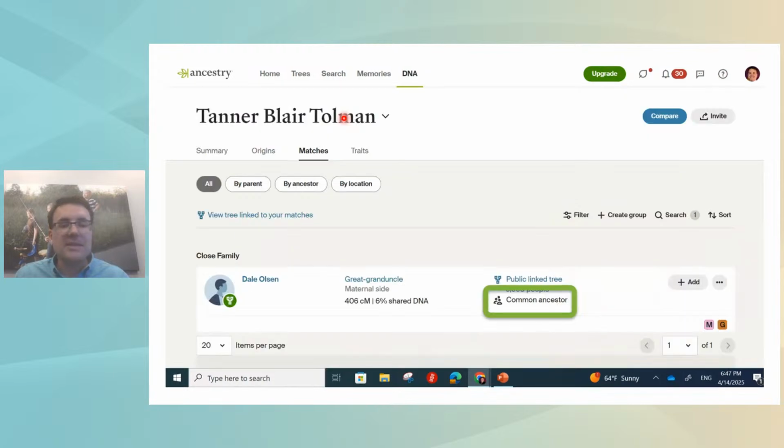What it does is it's going to scan your tree and compare it to the trees of all of your DNA matches, and it's going to try and find a common ancestor. Now, this common ancestor is only going to be as good as the trees are. So if the trees are wrong, it may find the wrong ancestor.